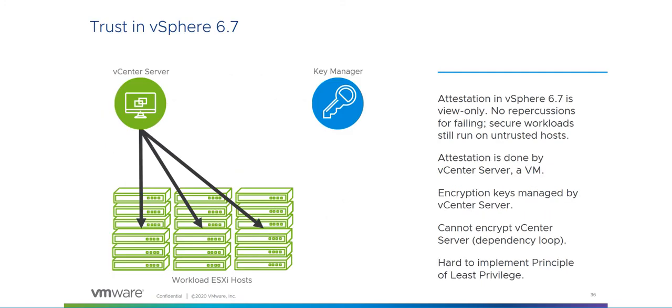We also have this idea called Trust Authority in vSphere 7. Before I talk about where we're at with vSphere 7, let's set the stage with where we came from with vSphere 6.7. So we had the idea of attestation. We can do things like VM encryption with vSphere 6.7, and even 6.5.